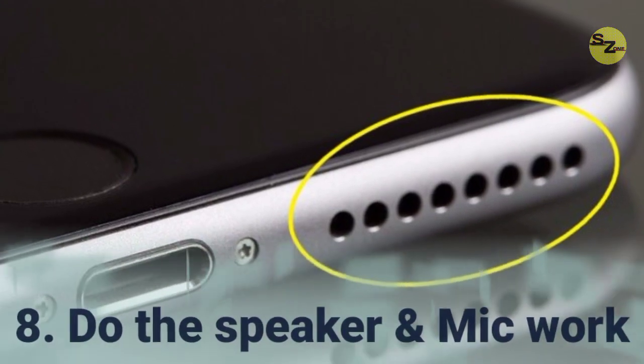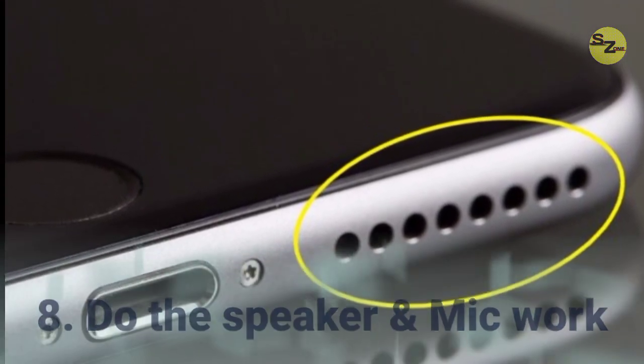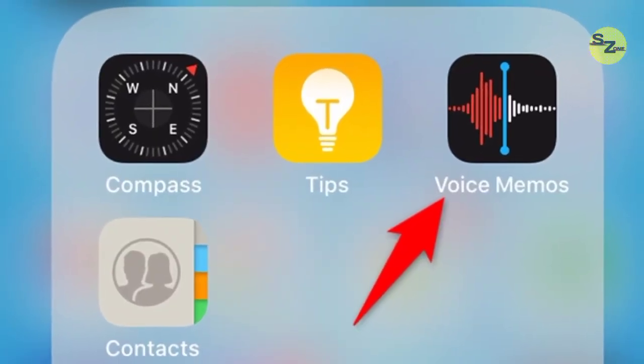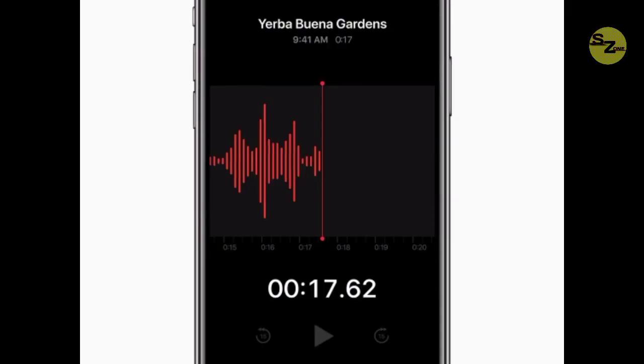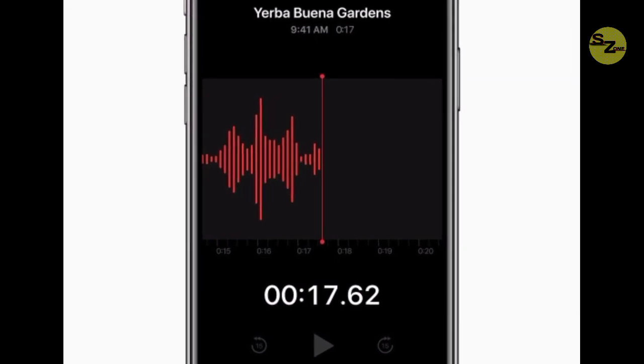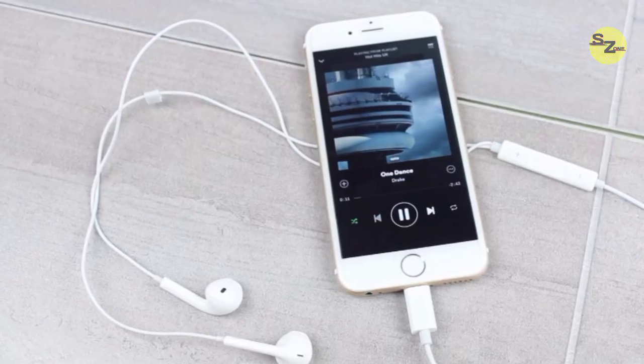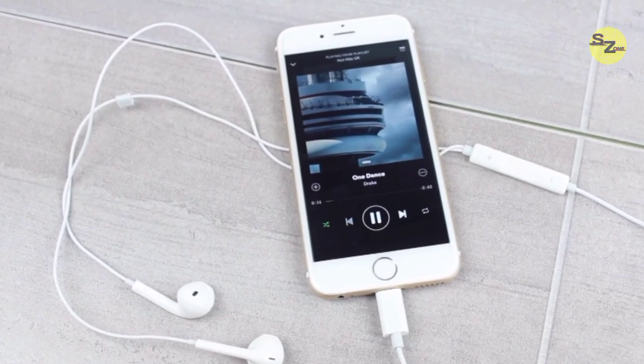8. Do the speakers and microphones work? You can easily test the microphone by recording something using Apple's built-in Voice Memos app. Test the speaker by playing back the recording, previewing a ringtone under Settings, Sounds and Haptics. It's also a good idea to check the earpiece volume, and the only way of doing so is by making a phone call.